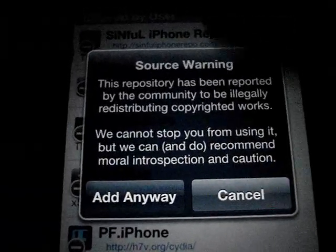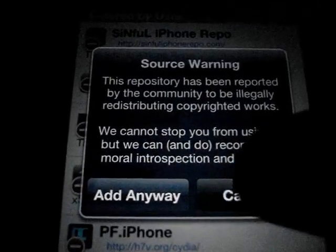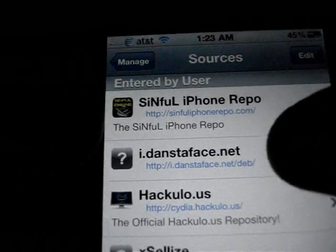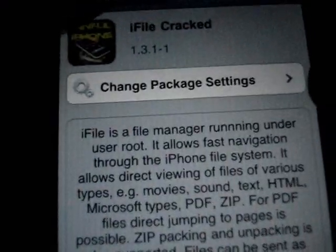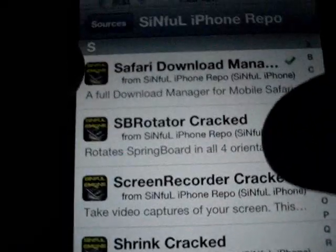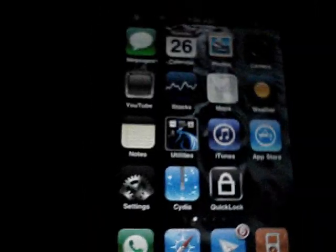Here's a source warning, it has cracked stuff, we all know. Just press add anyway. I'm going to press cancel because I already have it added. Right here, it's going to pop up like that under your sources. You're just going to press it once. Go down to I. Download iFile cracked. Then go to S and hit Safari Download Manager. Install that, and then go back to your homepage. That's probably all you're going to need from Cydia.